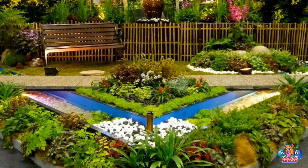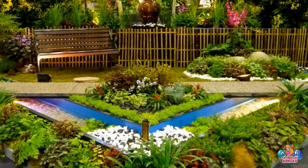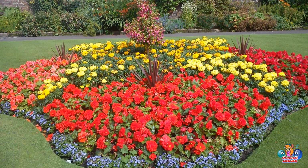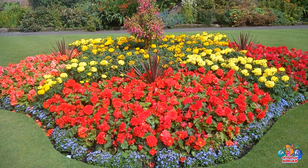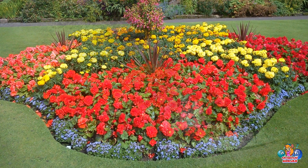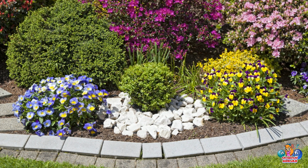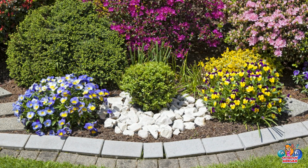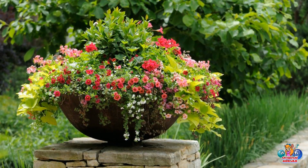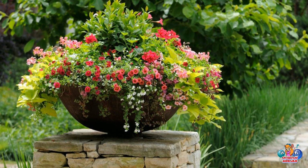What are some of the best plants to use in a flower bed? Some of the best plants to use in a flower bed are roses, lilies, tulips, daisies, marigolds, pansies, snapdragons, coneflowers, hostas, begonias, impatiens, daylilies, hydrangeas, clematis, irises.